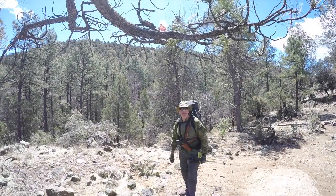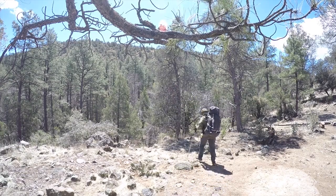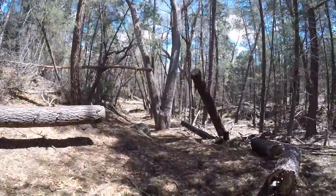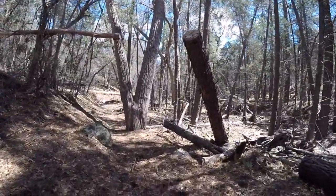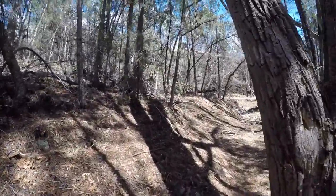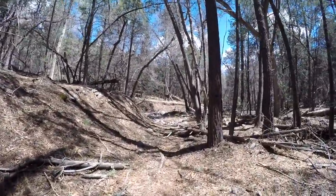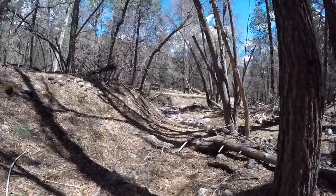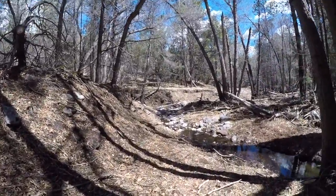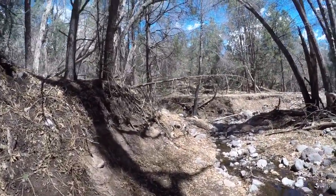Camp is broken down and I'm heading out. On the trail heading back, getting a little closer to Pueblo, and then I set the base camp before there, for that. I've been in the valley most of this trip. Beautiful area, a lot of woods, ponderosa pine and various other types of woods.